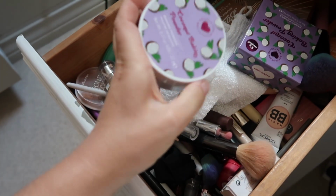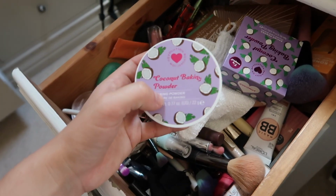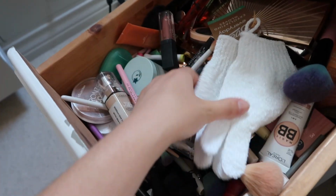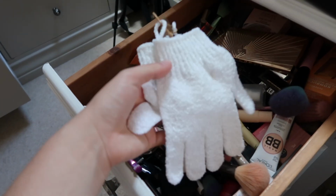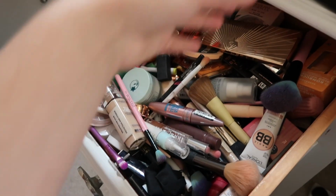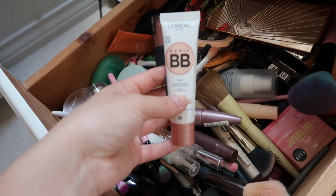This is actually the best. It's like a coconut, I was gonna say flavour, but that's not right. A coconut scented powder from Revolution. I actually loved it so much I bought another one. It was only £3. Love that. Don't know why they're there. I never fake tan ever in my life. I think I just thought maybe I'd use them to exfoliate. Things like this BB cream, it's absolutely bright orange.